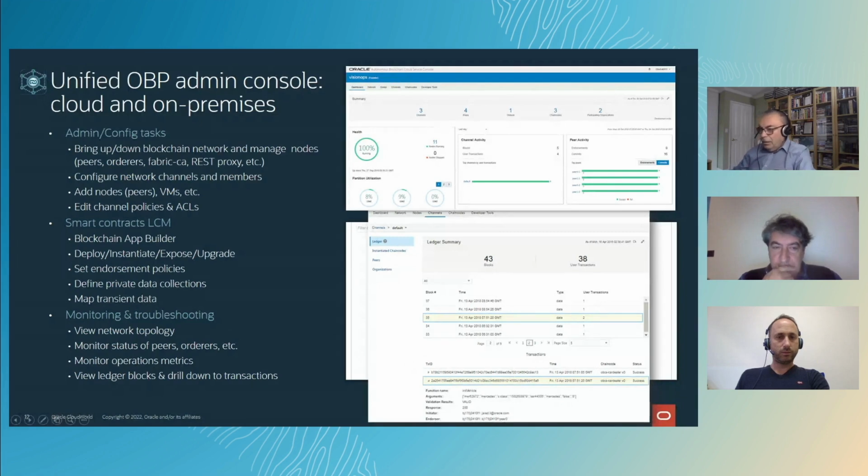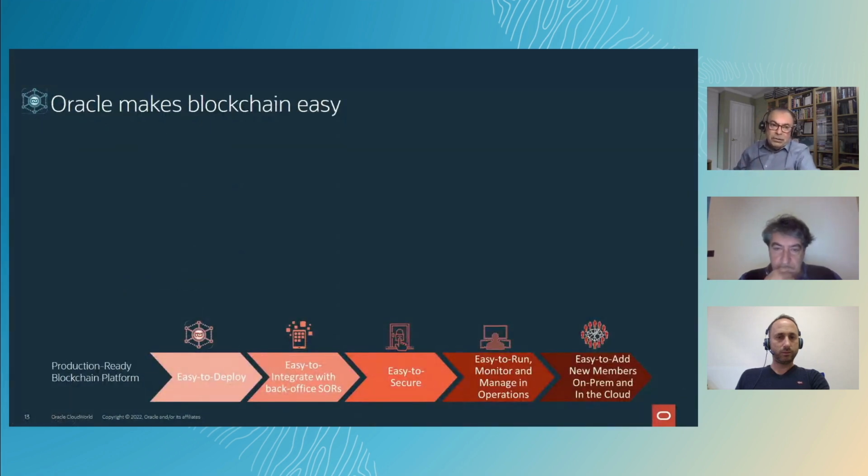So once we have this environment, since we introduced this in 2018, we have done a lot of work to simplify and make it production ready, so customers can literally start with an environment that has everything they need to be able to take this environment and productize it in a matter of a few days, a few weeks, not only from a deployment perspective, but integration with back office systems of records, all of the security features and auditability, easy to run through this console as well as API, so you don't need a PhD in blockchain, and easy to extend new nodes to add members, whether Oracle nodes or, as I mentioned, if your ecosystem uses other clouds or other vendors' nodes, you could add those as well.